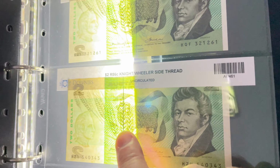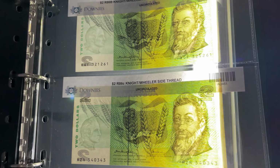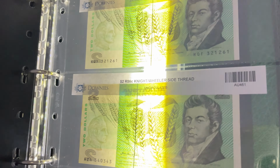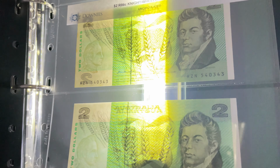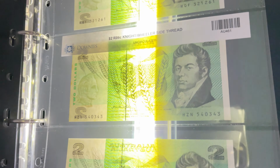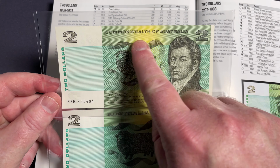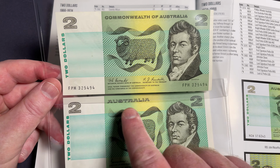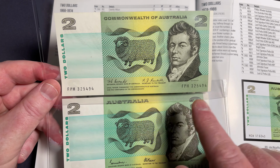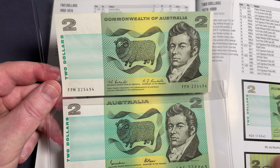Whereas this one down here, it is a bit further across on the banknote. So these two notes here are lined up equal to each other on the side of the note here, and you can see the difference in where the positioning is on that thread. And the one down the bottom here, that's also a side thread note from then on. The banknotes had Commonwealth of Australia up until 1972, and then it was changed to just Australia on the banknotes up until 1985, which was the start of the last run of the $2 banknotes here in Australia.